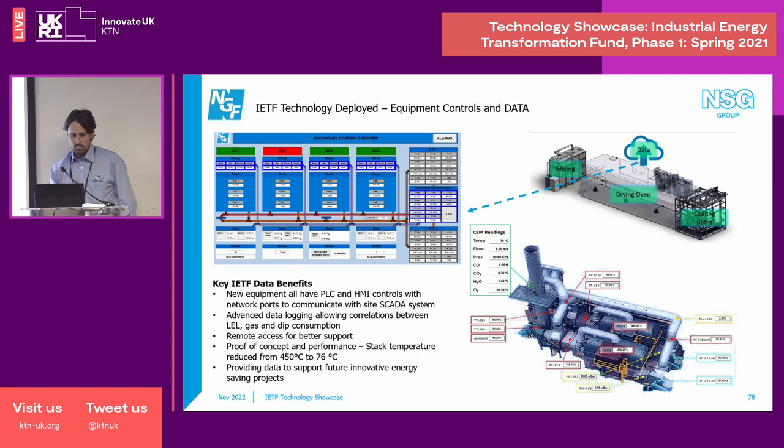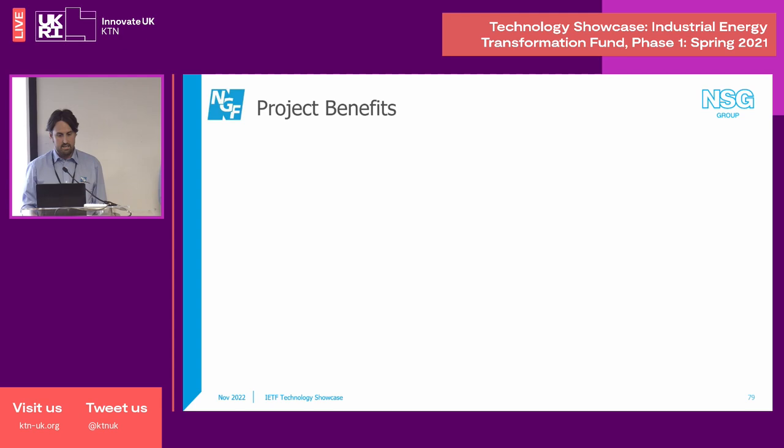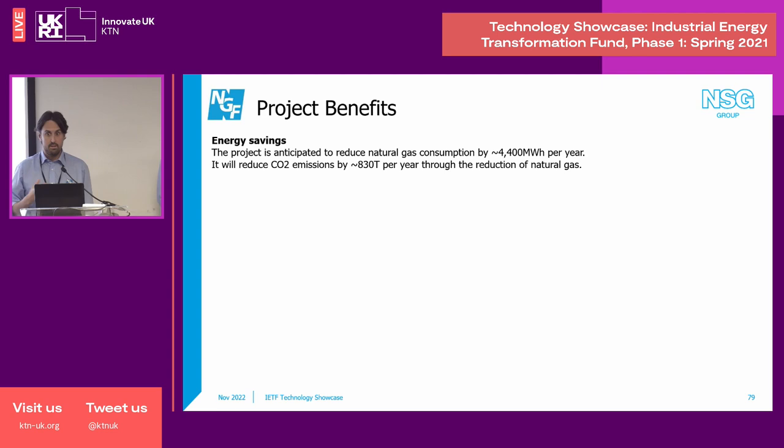So looking at some of the project benefits, we knew there'd be energy savings before we started working with the IETF, but we've been able to maximise that, and we're going to be able to reduce our natural gas consumption by around 4,500 megawatt hours a year. That's roughly 800 tonnes of carbon emissions and around 10% of the site's annual emissions currently.